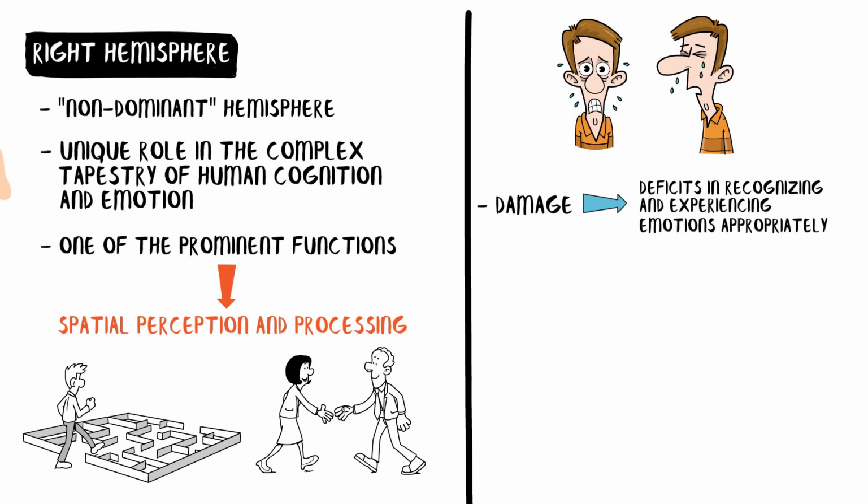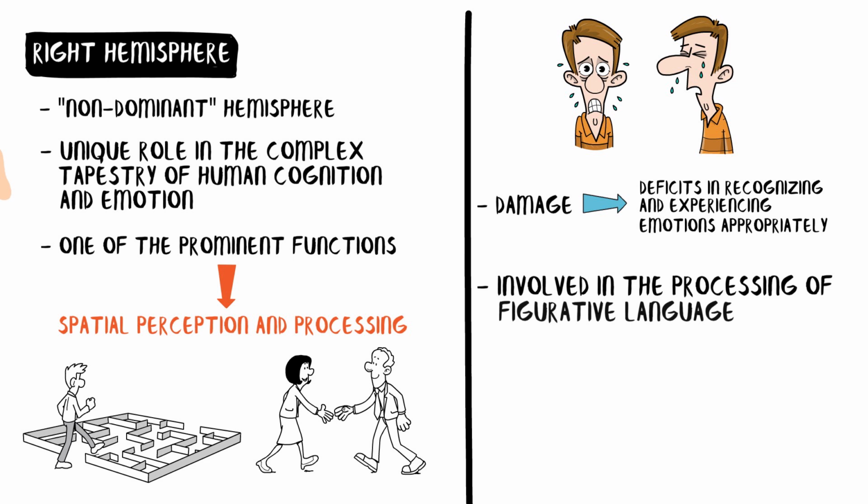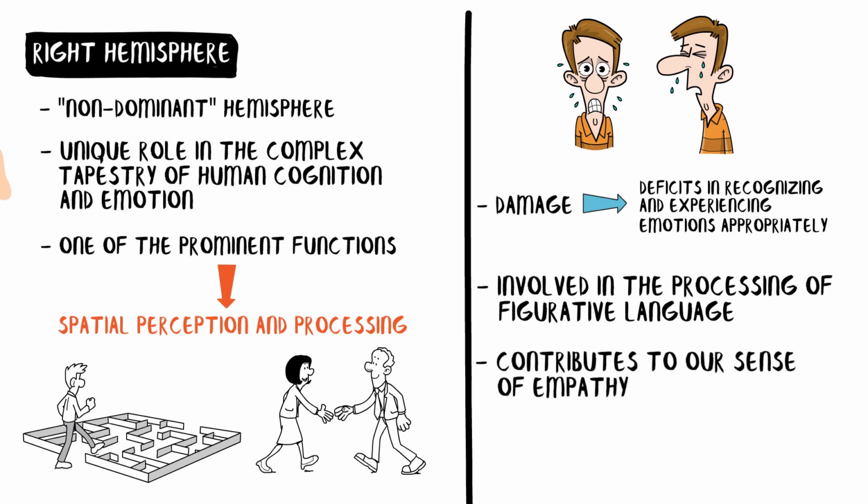Interestingly, the right hemisphere is involved in the processing of figurative language, such as metaphors and humor, which adds depth and nuance to our communication skills. Additionally, it contributes to our sense of empathy, allowing us to understand and connect with the emotions of others.